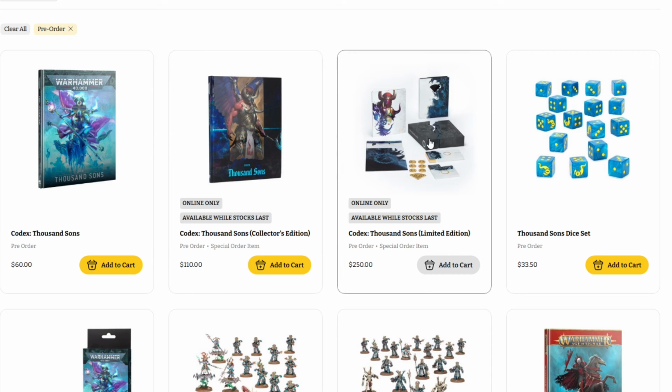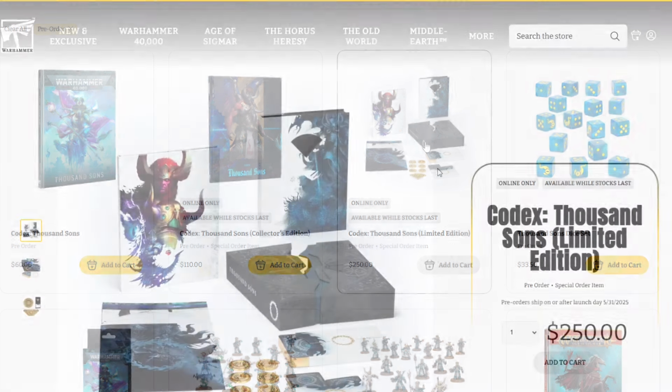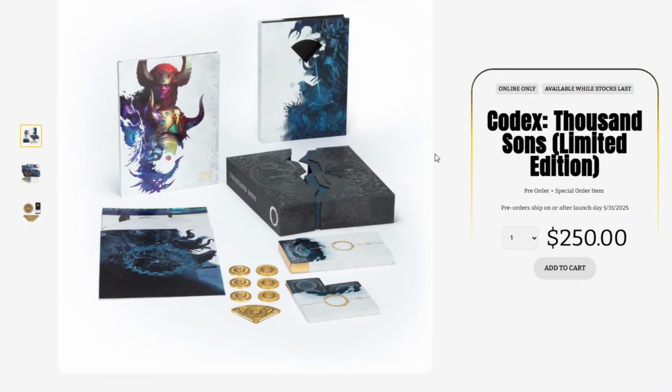And then we have the online only, available while stocks last, Codex Thousand Suns Limited Edition. So $250 for the special limited edition Codex Thousand Suns bundle. And you're going to get a bunch of cool stuff in the set. You're going to get the cool little box and everything, the slipcase for it. You're going to get a special edition Codex, again with the same content inside. You're going to get some art prints that are only available in the set. You're going to get the data cards. You're also going to get the stratagem cards. You're going to get 6 objective markers made in metal. And then you're also going to get the remaining piece of the talisman. So the 4th piece of the talisman.